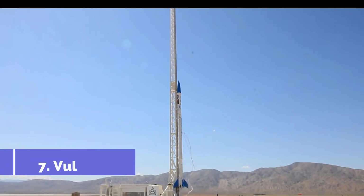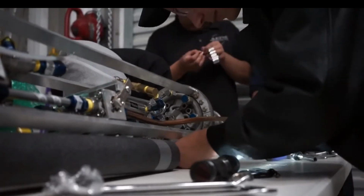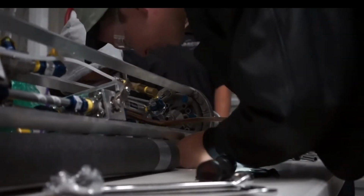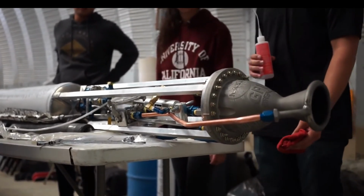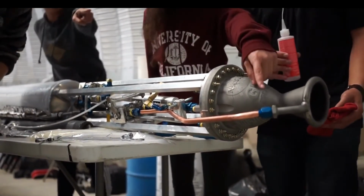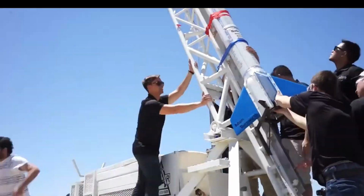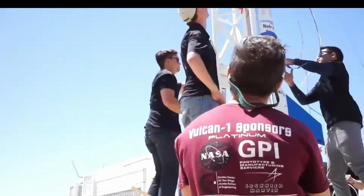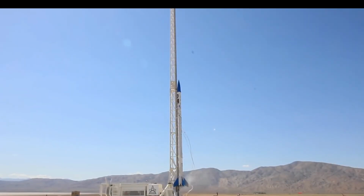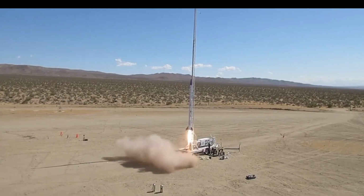Vulcan 1. A team of students from San Diego University created a powerful 3D printed rocket engine, an amazing 3D printed engine fueled with liquid, with a thrust of more than 750 pounds of force over 20 seconds. The rocket reached the sky and set a world record for universities, and it symbolizes the progress of 3D printing and how technology can be a key to affordable space travel. There are many rocket companies already jumping on the 3D printing wagon.